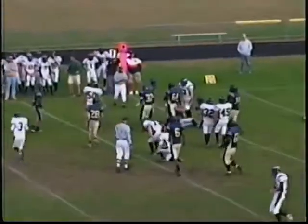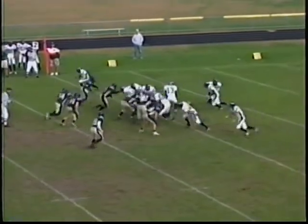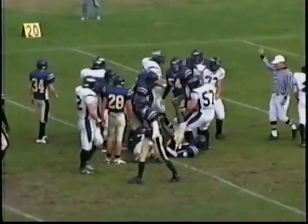And here's the new quarterback for West Stafford. 74 to the 50. 74 to the right now. Shane. He just got trapped. But 54 the linebacker. Team Hall.